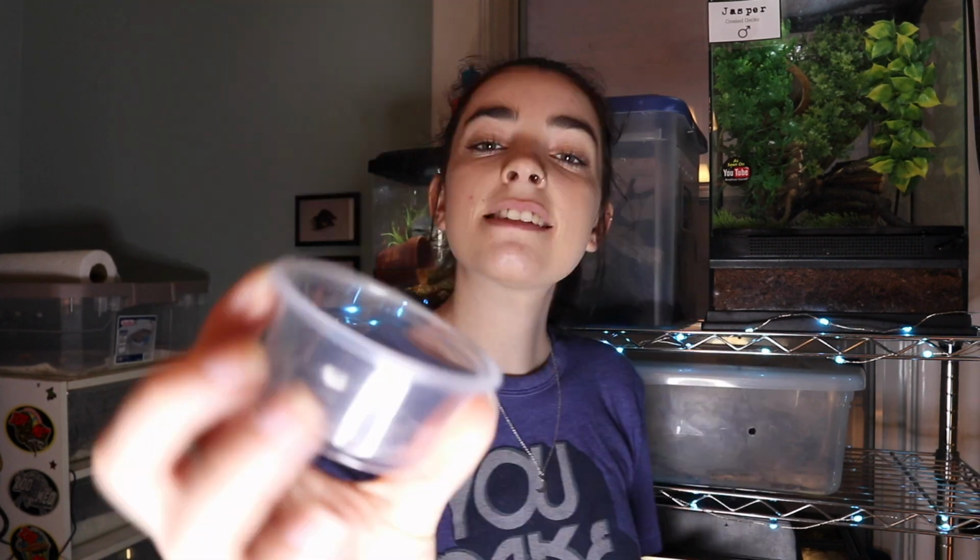cups. I'm gonna grab some. They're usually meant for sauce on the side of something for restaurants and things like that, but I use these to feed my crested geckos. They come in a pack of like 50 at the dollar store that I go to, and they also come with lids, which is helpful because once I run out of these, I use the lids for the crested gecko food as well if I want to do slightly smaller meals.